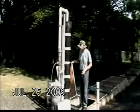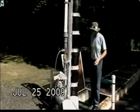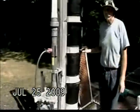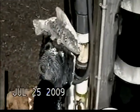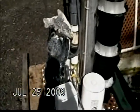A couple other factors on the water. It is good tasting. It is the best water I've ever tasted. A lot of us drink it. We give it to the pets out that are here. We have water on hand for the dogs that pass by all the time.